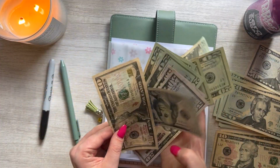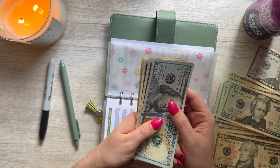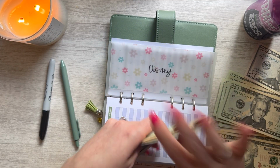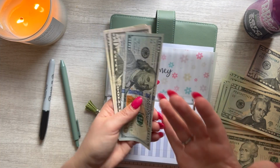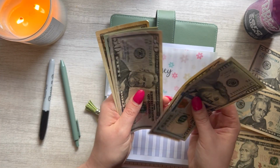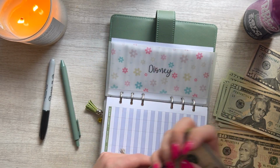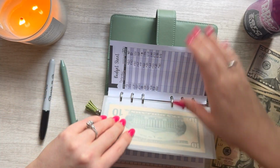Oh my goodness. This cash is everywhere. All right. Let me know if you want all of your cash facing a certain way. I'm left-handed, so I want all of them facing my left hand. I don't know why. I never count money this way. I don't know. It always has to be like facing this way. Is that just me? Let me know if you always hold your money a certain way.